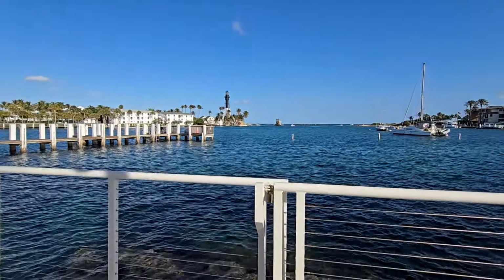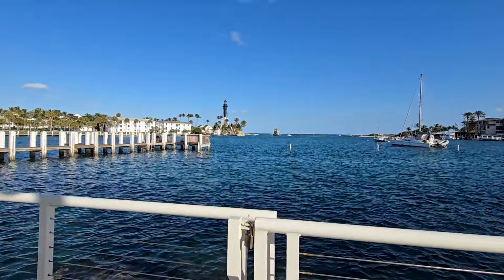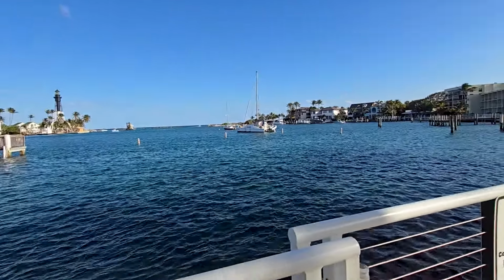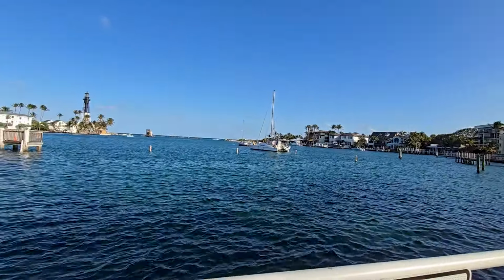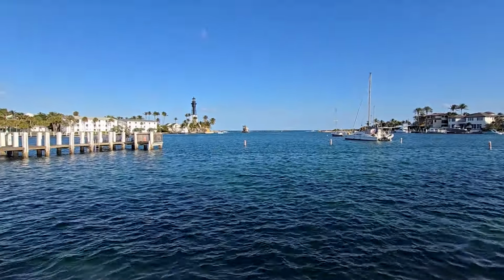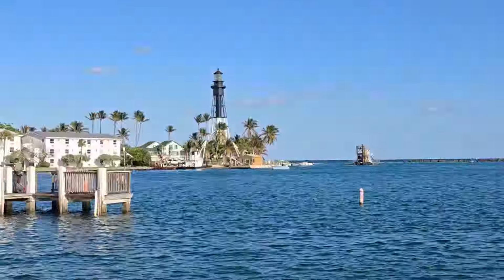Next up is the Hillsboro Inlet Lighthouse. This is about as close as we're going to get to it. It's a private residence over there, a gated community. There are lighthouse tours they have that can take you on a little boat from here over to there. Those are way earlier in the day. We couldn't make it this far south before, as soon as we got down here now, but I'll zoom in real quick.